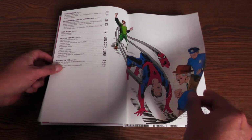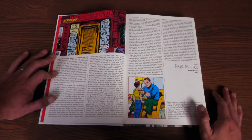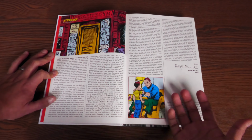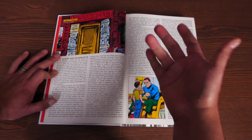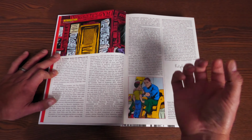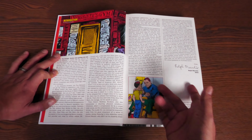And of course, the introduction is by none other than Ralph Macchio, who talks about the importance of Daredevil #1, who talks about where the inspiration for the character Daredevil came from to Stan Lee. He's talking about Duncan MacLean, who was a detective, and he was blind, but he did not let his blindness take away how great of a gumshoe he was.